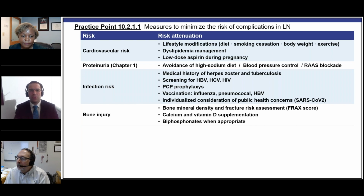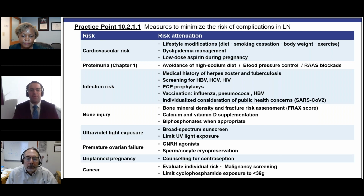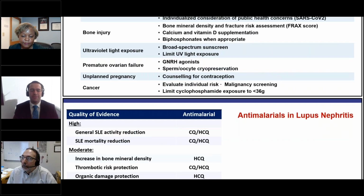We have to go through other risks, for example, bone disease, ultraviolet light exposure, and we have to know our patient preferences regarding contraception and pregnancy expectancies. So this is a very important point before starting treatment.